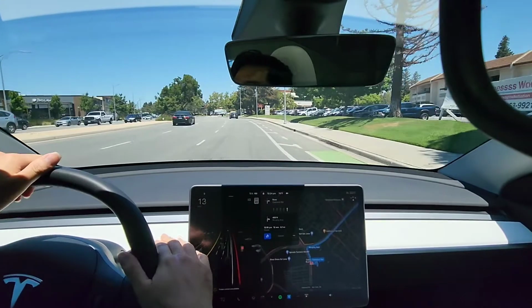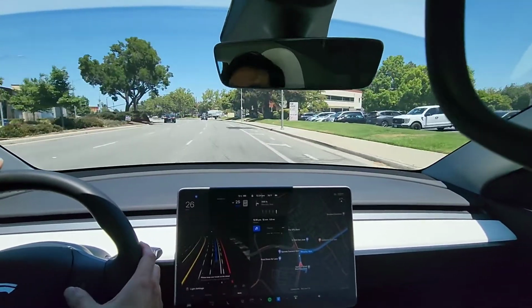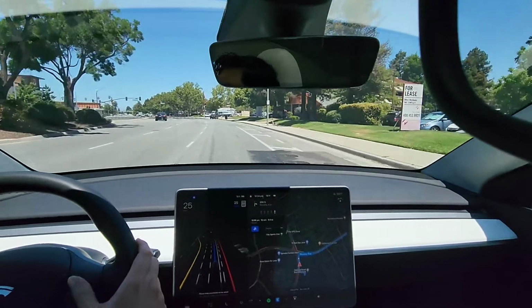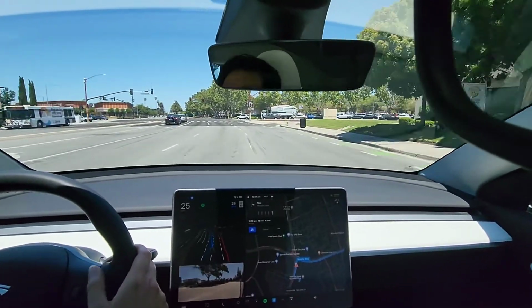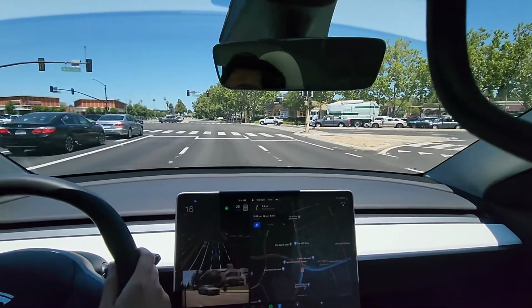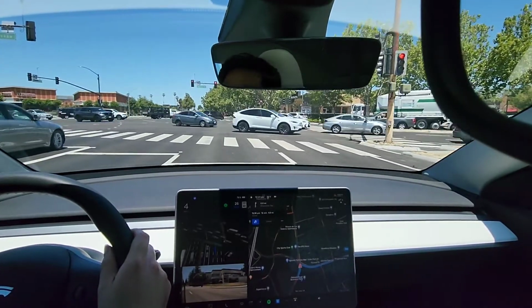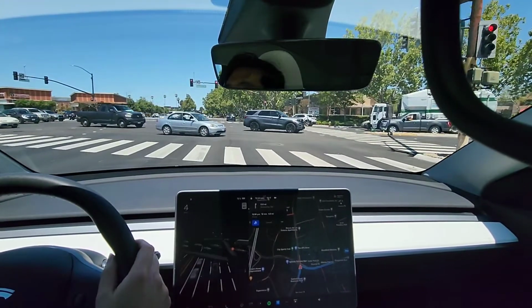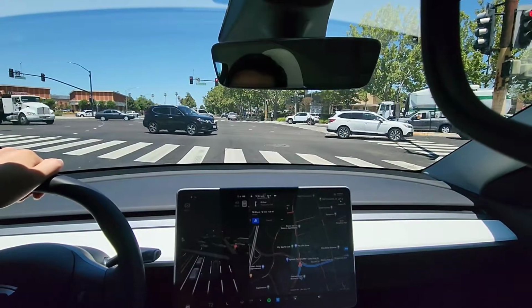So we're going to go. And we don't need to accelerate that fast. Okay. I'm going to be going straight this way. I'm not following that. Okay. No. It wants to go right, so I'm going to stop it.